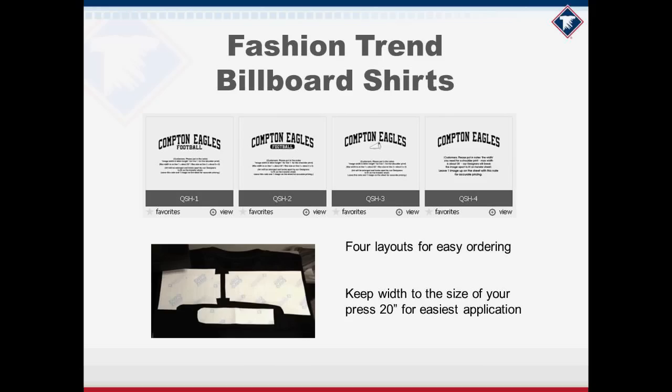My suggestion here is this. The size of your platen, I'm hoping everybody out there has got one of the 16 by 20 machines, and you've got the 16 by 20 platen there. The whole idea, I would certainly suggest keeping this easy for yourself, and don't go any larger than 20 inches wide. Now, there are some of the shirts that do get, like I said, quite large and start going down sleeves and that kind of thing. Is this doable? It certainly is.